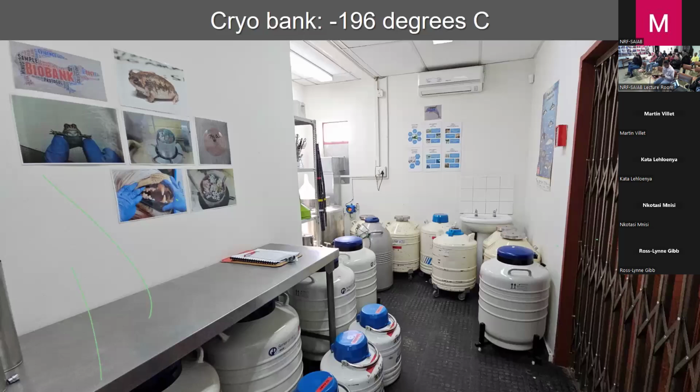The cryobank, you can see that we're running out of space here as well. Everything is under liquid nitrogen. You can either store in a vapor phase or in a liquid phase. We store in liquid phase because we've got semen samples and fibroblasts, and they have to be maintained at -150 or below for fibroblasts, and -196 for semen cells, because it's 7 seconds and your semen store is thawed. So everything is below liquid nitrogen.